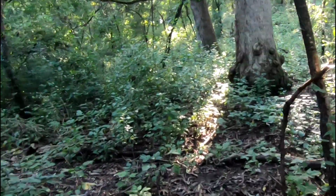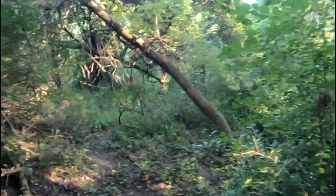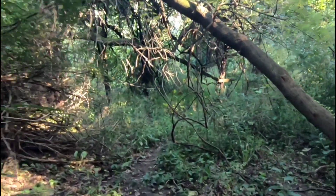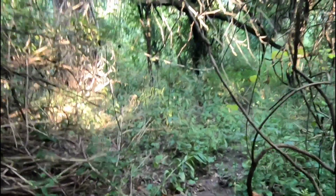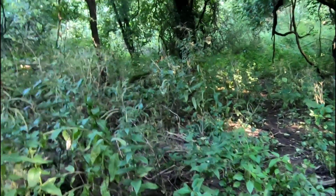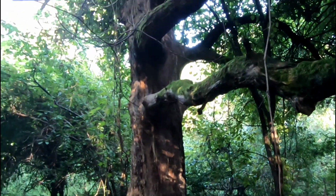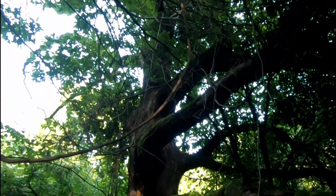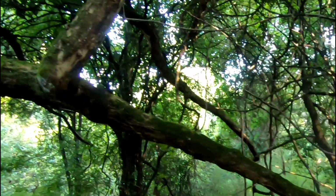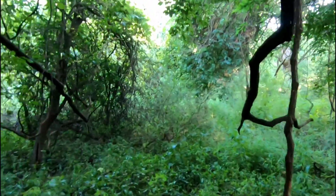I don't think I want to go that way. Trying to take the pathway that's mostly traveled by the deer so I can get through. Old dead tree. I gotta keep moving. Those mosquitoes are vicious.